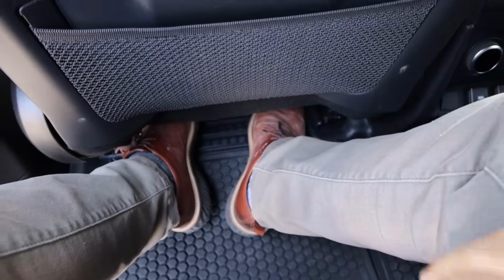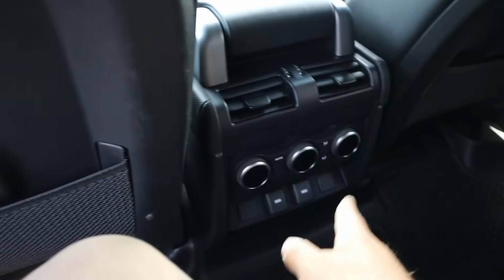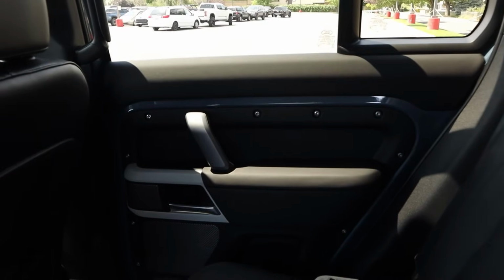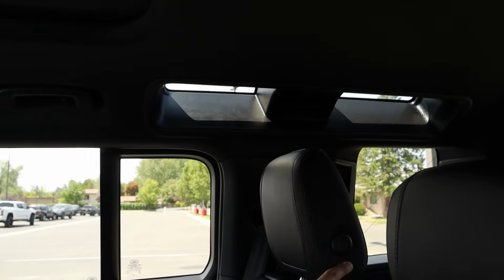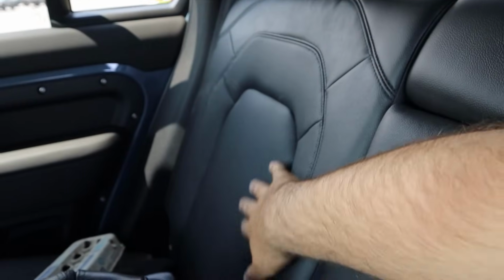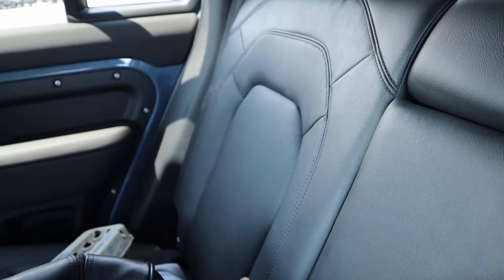Now in the back of the Defender, legroom's good. Got a little storage pocket. We've got our own climate zone here in the rear with vents located at the bottom section. And then I love the door panel in the Defender, very stylized. You also have the Alpine windows there up top as well. And then you get these fancy leather seats perforated all down the center.